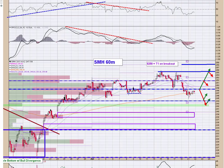All right, let's wrap it up with semiconductors. Really weak. I've been kind of surprised at this. I don't really know what's going on with the sector. But, as Jesse Livermore always says, what the dickens does it matter? You don't have to have a reason to know what's going on. You don't need a reason to make money.